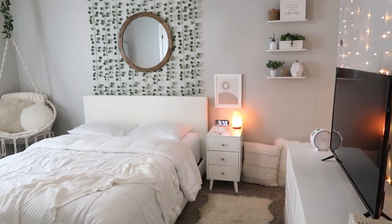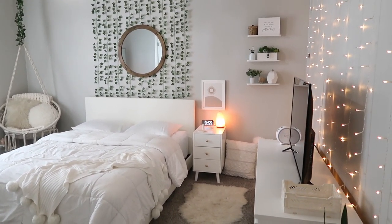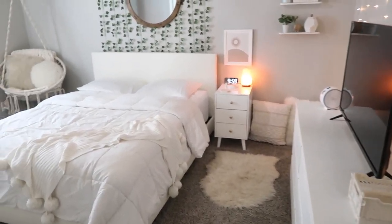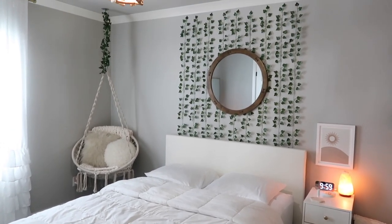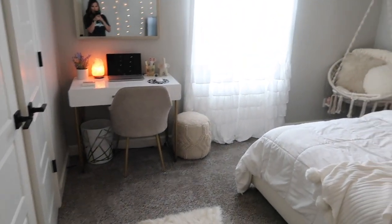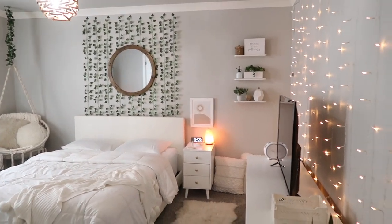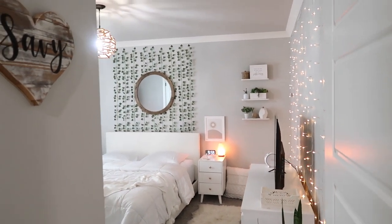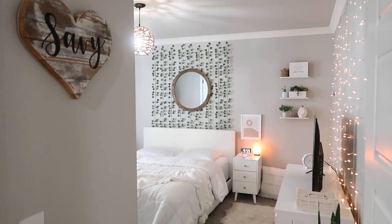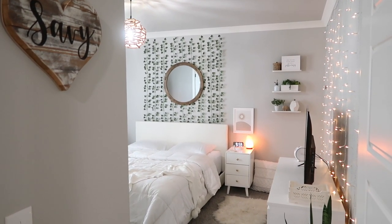I would say like 85 to 90% of this room is Amazon. So I'll try to link a ton down below, but her dresser, her nightstand, all of her bedding, the bed, the ivy, the swing, the desk and chair is not, but I think almost everything else in here has been ordered from there. So you can really create some really cool spaces just from Amazon, because it's all done on a budget and it's absolutely beautiful. I could move right in today if I needed to come into this space.